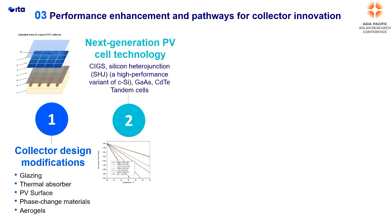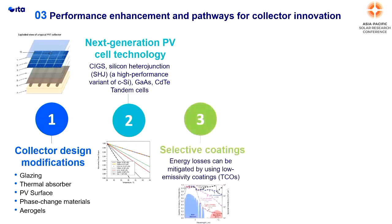So from the perspective of PVT, what we want is a low temperature coefficient of the PV cells. So it is interesting to use a high band gap semiconductor that will leave a lot of photons unabsorbed, which can then be absorbed by thermal absorption. Here, gallium arsenide and cadmium telluride are interesting because they have low temperature coefficients. Another way to improve the solar energy harvest from the sun is to apply some coatings on the absorber surface.